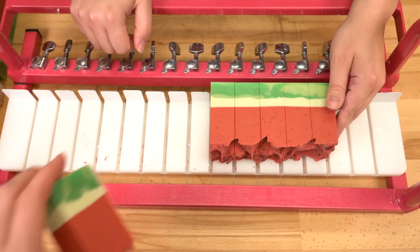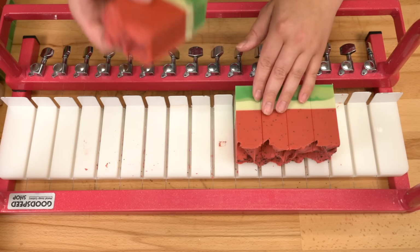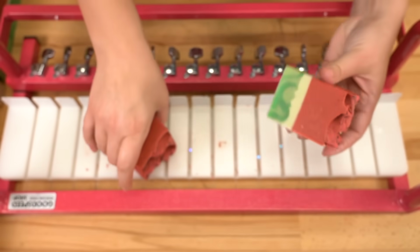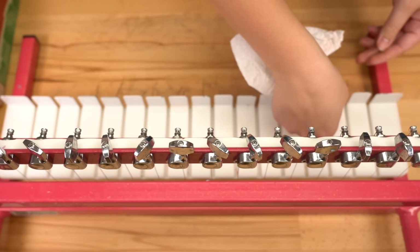Take a sniff. You've never smelled a watermelon scent that good. Wow. Yeah. That is really good. I know it. Look, Elisha, it even has exfoliants in there for you. Ooh. It's not as scrubby as we're going to make your mechanic soap, but it's still exfoliating. She showers with Pantene. But I got watermelon to keep me clean. There you go. Oh, that's pretty good.